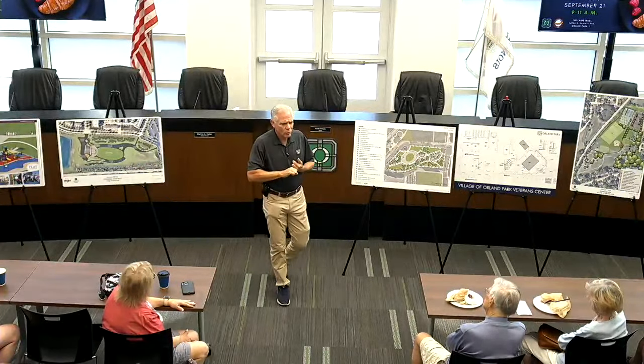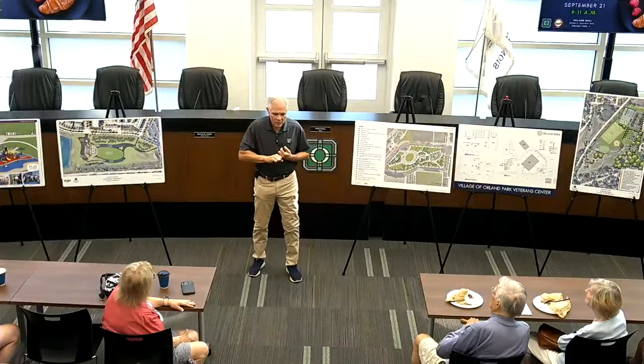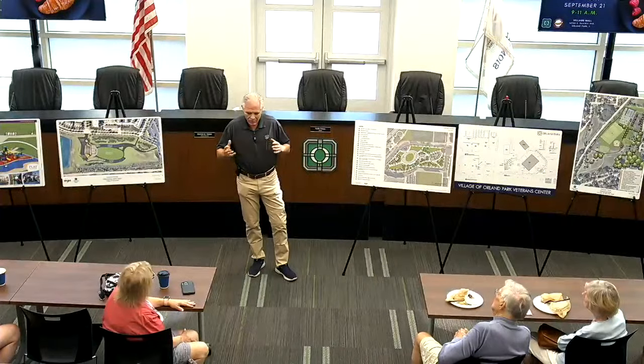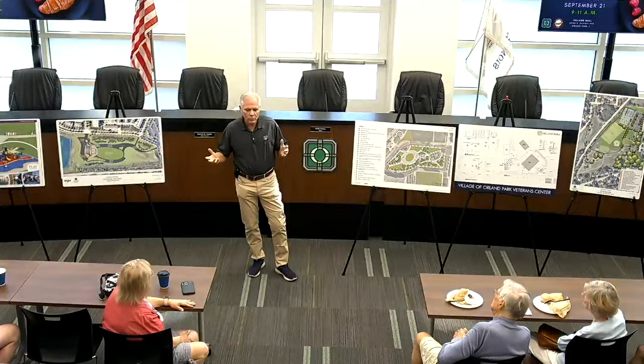We owed the Forest Preserve some tree mitigation fees. So we got all that waived. So if it's a dollar for dollar thing, the Forest Preserve's making out.